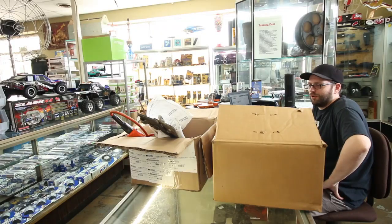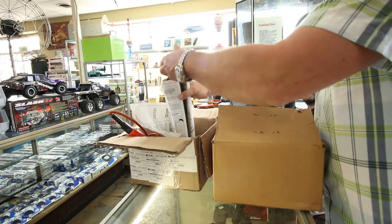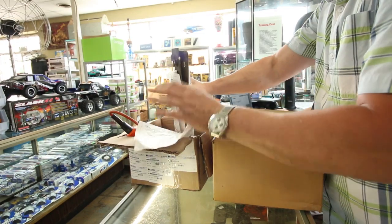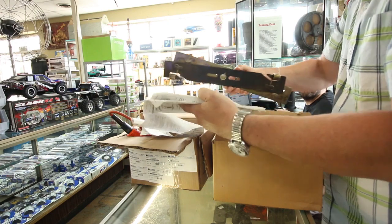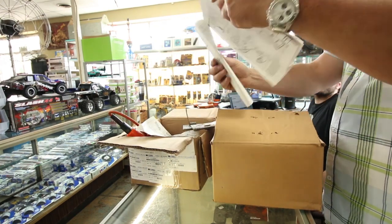That's crazy. I'm gonna go film it. And these are the extra blades for it? Yep. I don't know what else is in there. So he just donated everything, basically? Yeah, he didn't want any of it. Okay. Oh, that's a manual for that lawnmower.